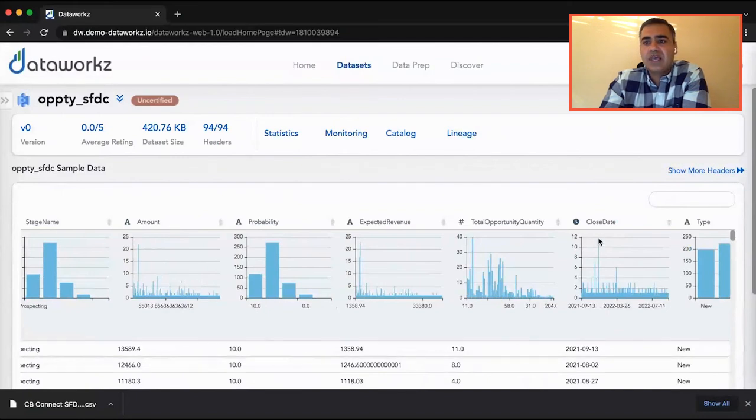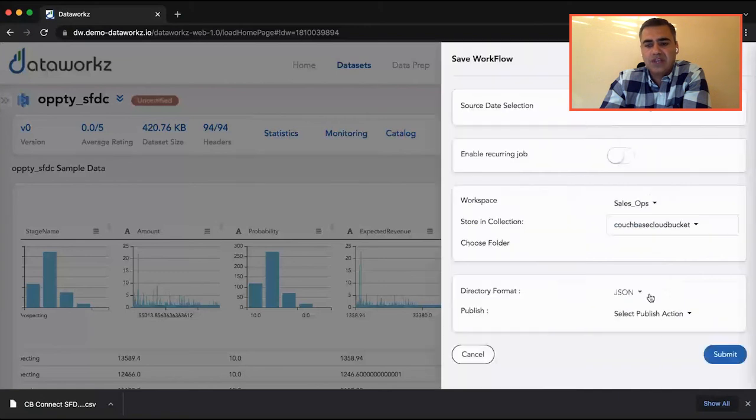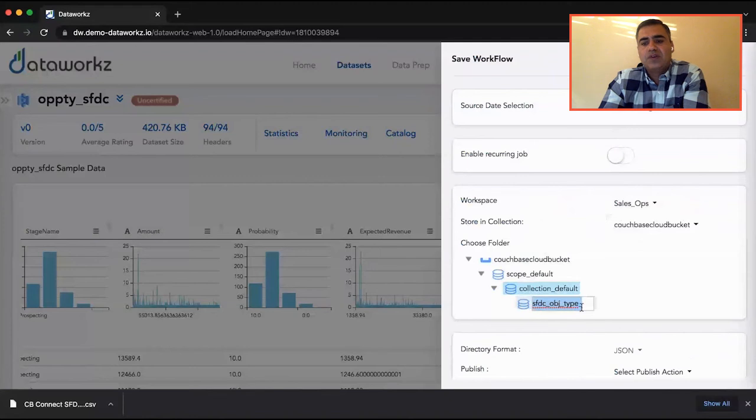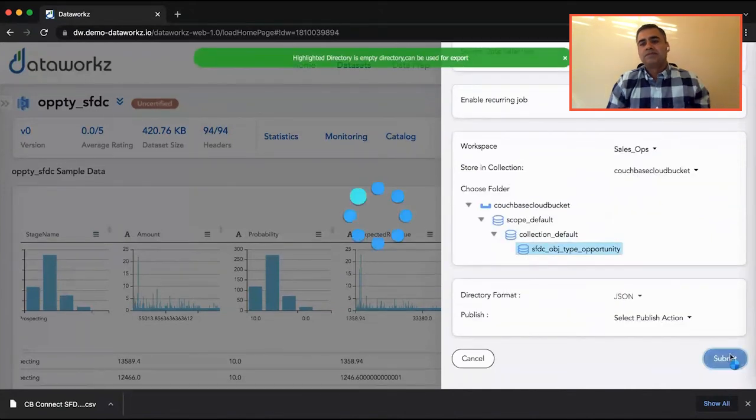So let's say now that I have this, I wanted to move this into Couchbase. So without further ado, I just say I want to save this. We have a brand new Couchbase bucket that we had created for this. I just say I want to create a new partition, and the Salesforce object type is opportunity. If I can get my spelling right, and there we go. And I just say select this, and that's it.